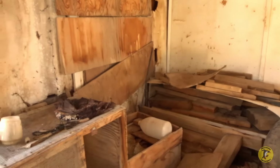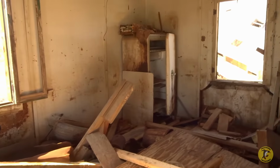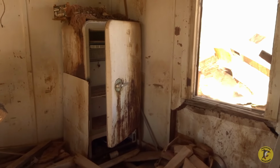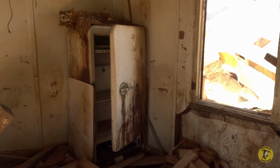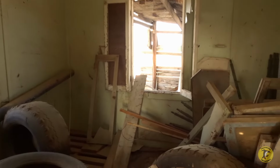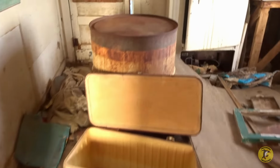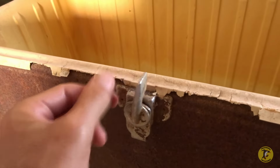Some tires. Some sort of chicken cages maybe? Rabbit cages, rabbit hutches. Got an old fridge back there. Now that kind of confirms my suspicion from what some locals were telling me, that this could be from around the 1940s when this place was originally built. This is all just some tires and junk in this room. You got an old cooler there. Thermos with the actual metal, not plastic.